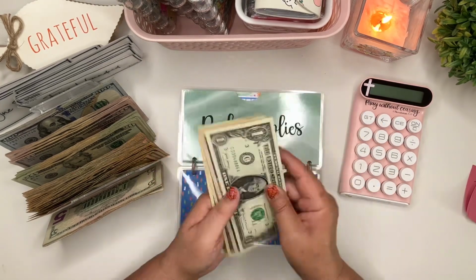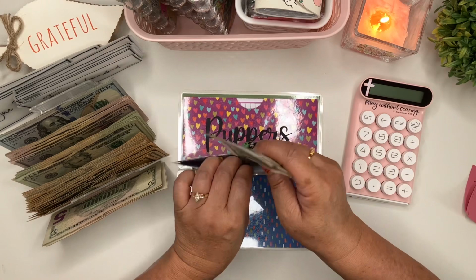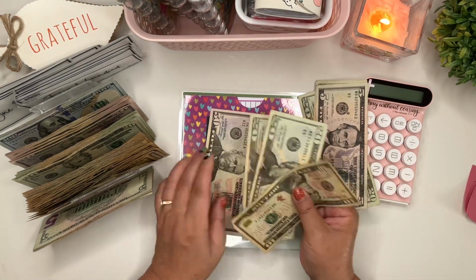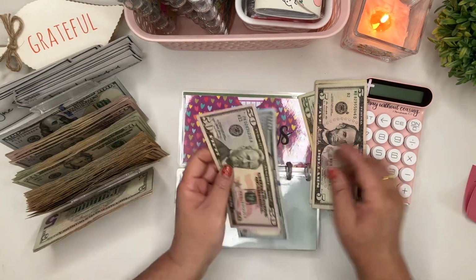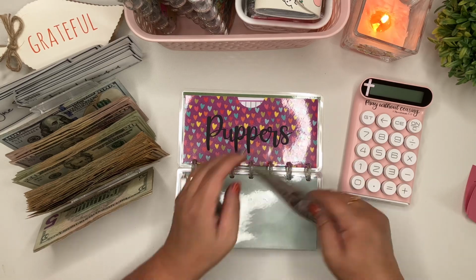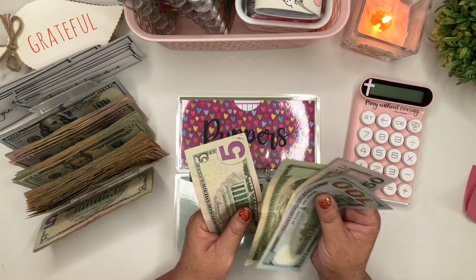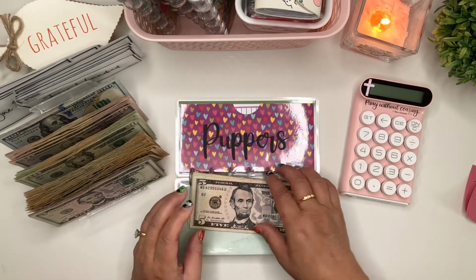And then pool supplies, 10, 20, 30, 35, 36. We'll leave that. And then the puppers, let's see, 50, 70, 90, 100. So we'll put these back, trade them out for 100. So now I have 100, 50, 70, 90, 95. 195, is that right? I think I did something wrong because I should only have 145 in puppers.